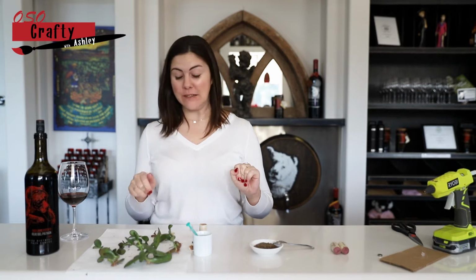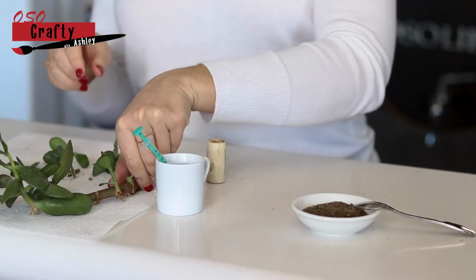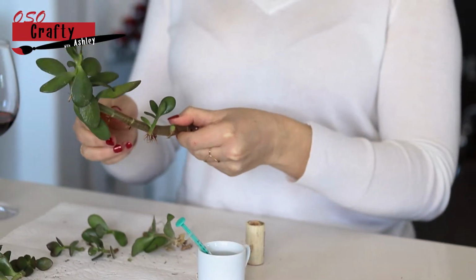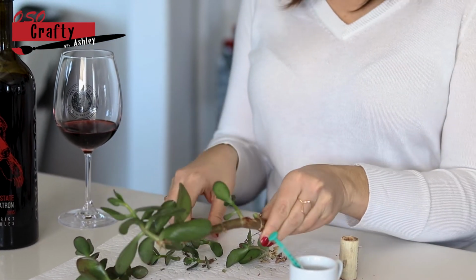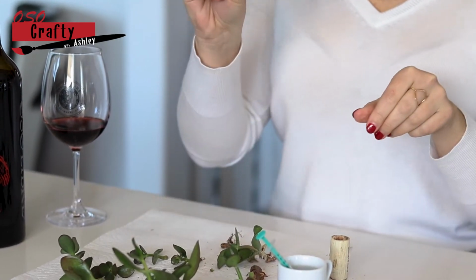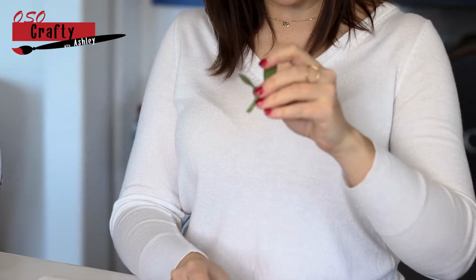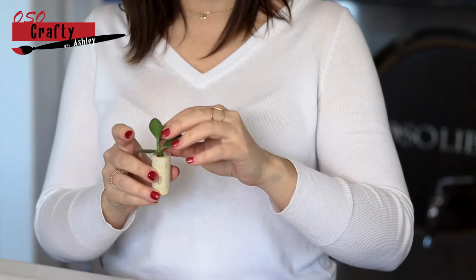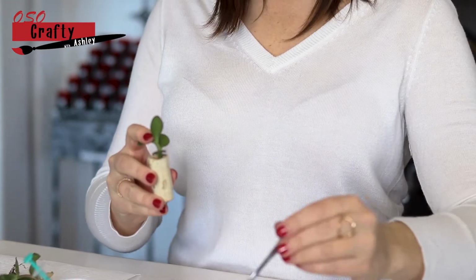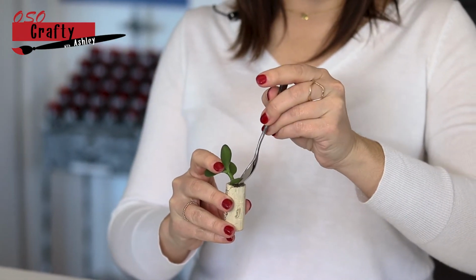All right, so we have our succulents here. And you basically take this guy and just want to trim some off. And I've already trimmed a few off, just like this. Simply long enough so it can kind of go down into the cork so it fits nicely. So stick it on down there. And then we're going to put some more dirt here around the top.